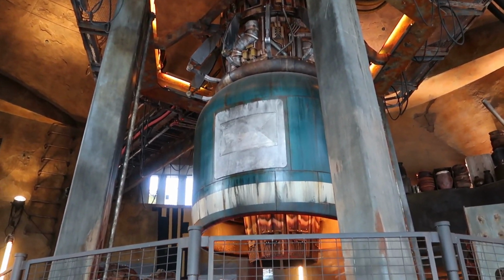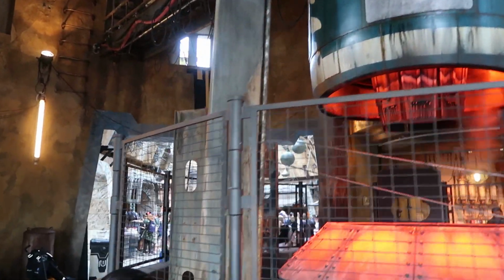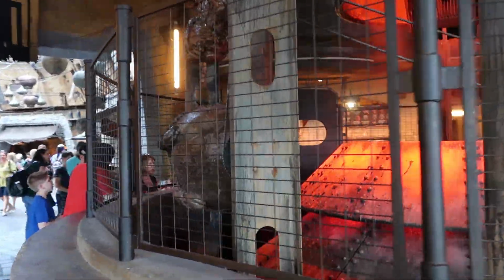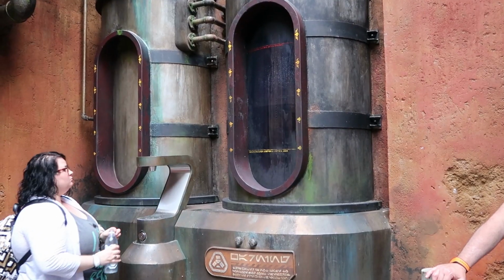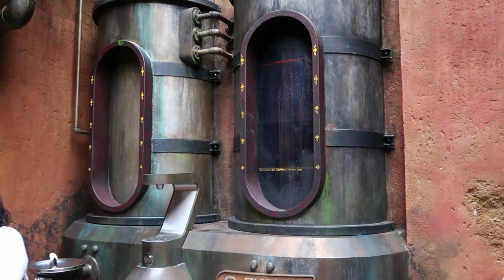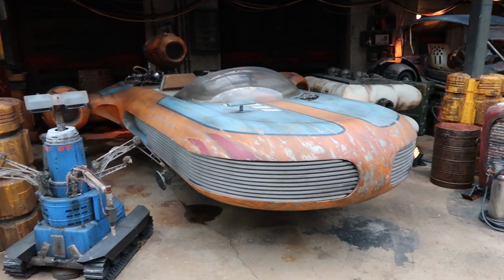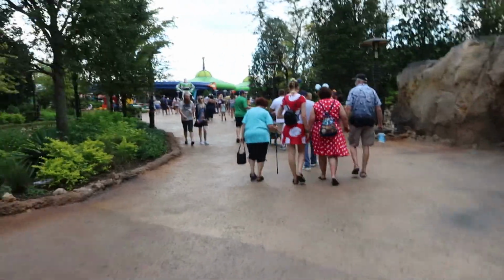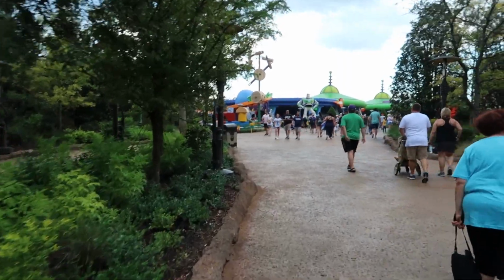Check it out, it looks like a jet engine, a propulsion device is actually heating up the food. Not really hungry for a Rancho right now, but maybe later today or tomorrow. Here's where the eyeball creature sometimes pops up. And we turn the corner. Toy Story Land. Not a bad transition though, because it is Buzz Lightyear.